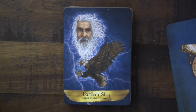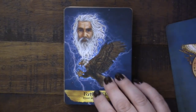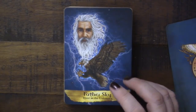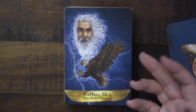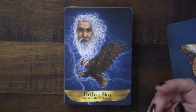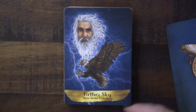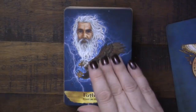We have Father Sky, trust in the unknown. Now this speaks to me of Zeus with the lightning, of course. However, they do talk about Father Sky as the name that Native Americans and many other indigenous tribes have given to God. So I went with Norse because I think it was the lightning and even the eagle, which isn't necessarily Norse, but for whatever reason, when I first saw this image and saw Father Sky, I thought Zeus. So I feel like it could go in many different ways, but it's just that universal masculine.